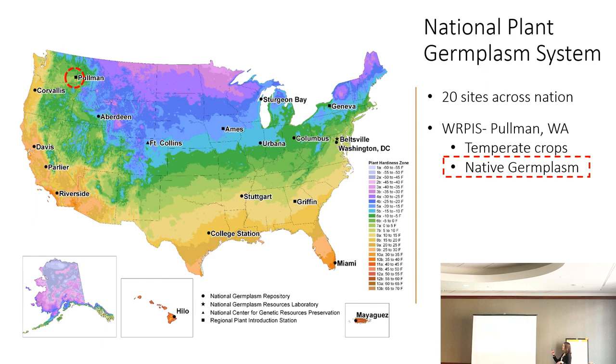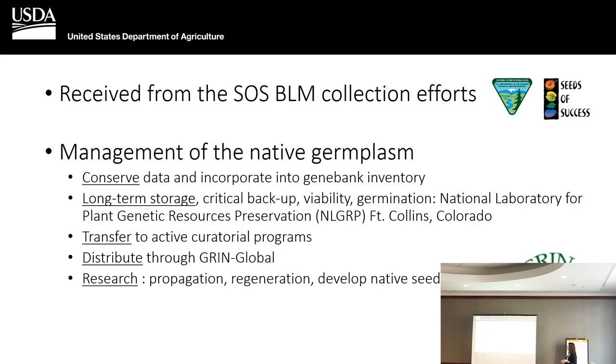You'll see circled in red is Pullman, Washington. We're responsible for managing the genetic resources of some of the more important temperate crops. Also in Pullman, as Fort Collins, NLGRP said before, we're responsible for taking in a portion of the native seed germplasm that BLM collects and managing it in Pullman. The native seed germplasm in the NPGS is received from the Bureau of Land Management Seeds of Success-led program as a part of their nationwide seed collection efforts. A small portion of what the BLM collects, about 3,000 seed, is diverted to the National Plant Germplasm System.